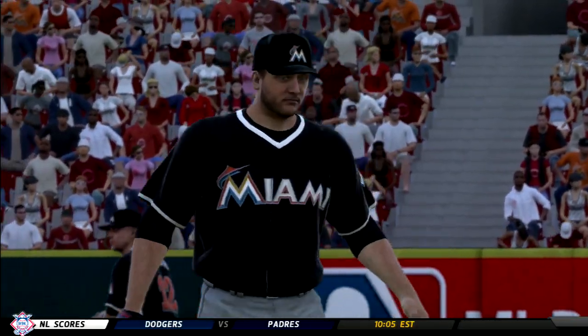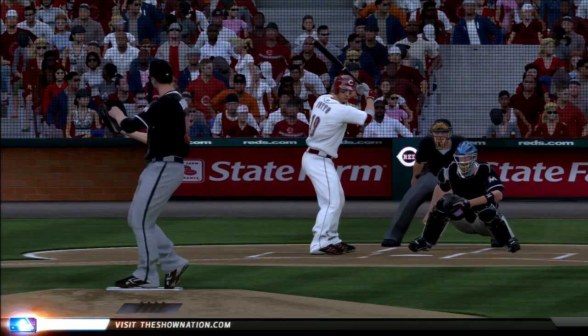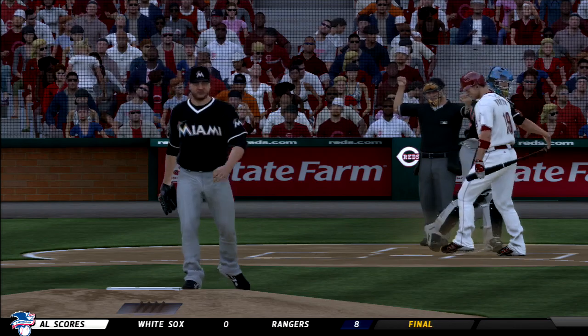This is one of those guys that you can spend all your time in the video room watching what his pitches look like, but until you get out there and see it firsthand, you just have no idea how much his stuff moves around.